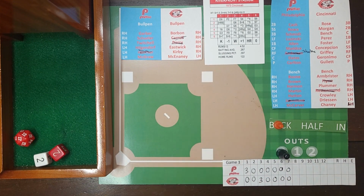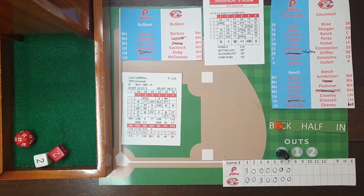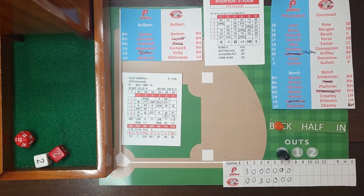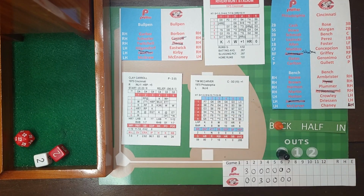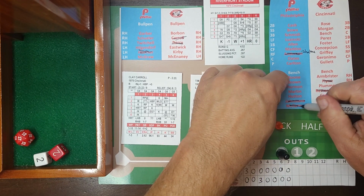And that's going to be it for Horner. He is, again, a 1-inning pitcher, so he's done. Carroll is back out. He's only faced 3 batters, so he's definitely good to go. And due up for the Phillies, it'll be a pinch hitter, and they will go with Tim McCarver. A .288 hitter on the season, so Tim McCarver is your pinch hitter.